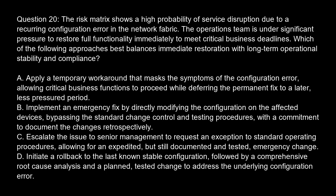Question 20. The risk matrix shows a high probability of service disruption due to a recurring configuration error in the network fabric. The operations team is under significant pressure to restore full functionality immediately to meet critical business deadlines. Which of the following approaches best balances immediate restoration with long-term operational stability and compliance?